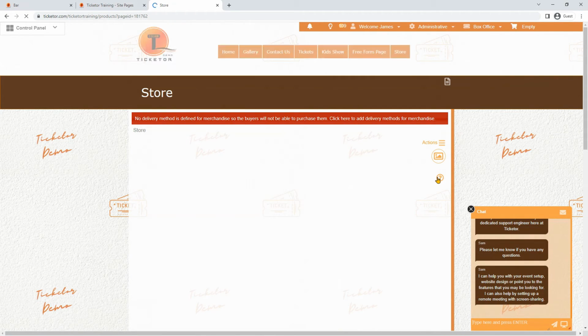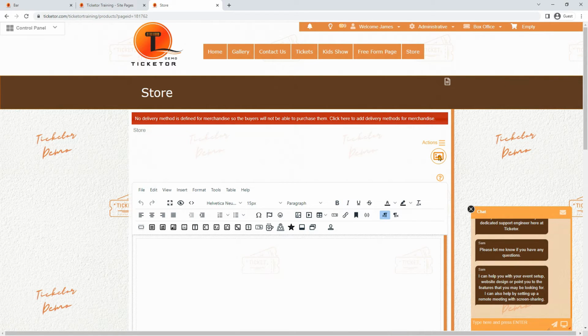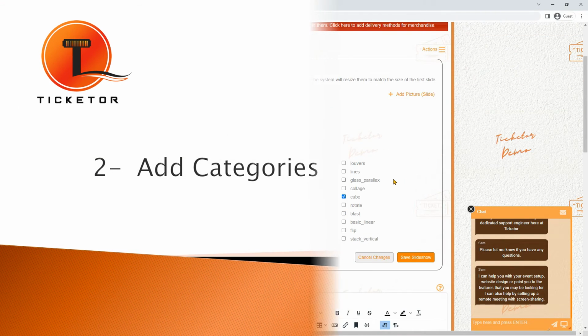You can use the pencil icon to add content to the page, or use the image icon to add a slideshow or banner to the page.